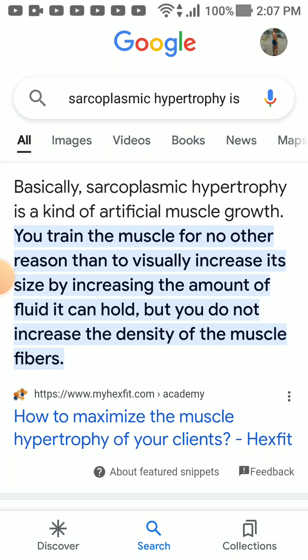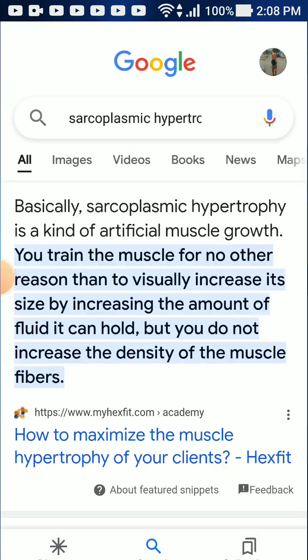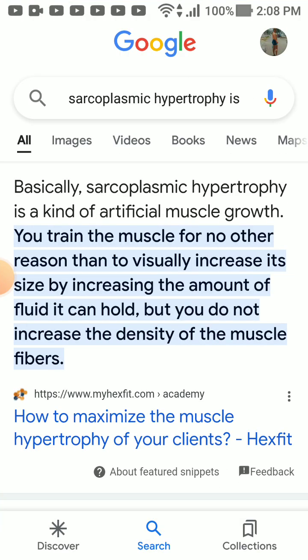How do you know what you're building when you go in a gym? I have a question for all of you. How do you know what you're building when you go inside a gym? If it's sarcoplasmic hypertrophy and not myofibrillar hypertrophy, how do you know the difference? See what I mean? And what is sarcoplasmic? How do you get this sarcoplasmic hypertrophy? What food do you need to eat?